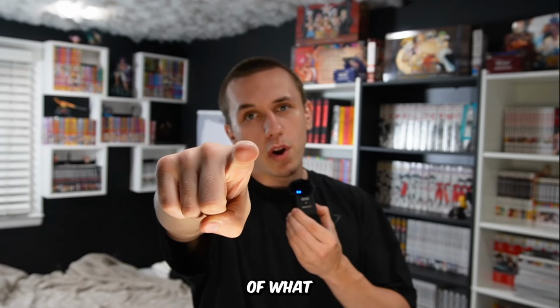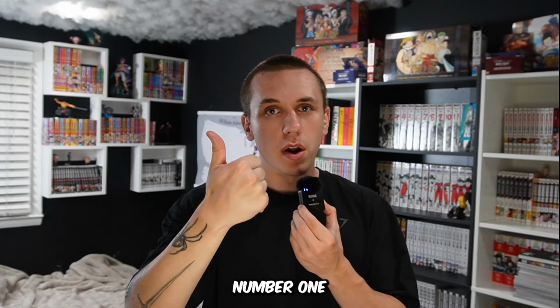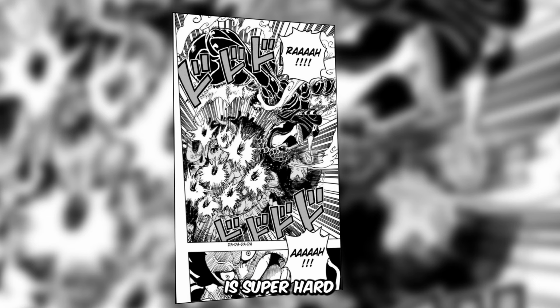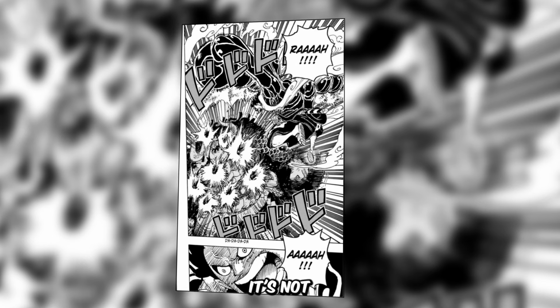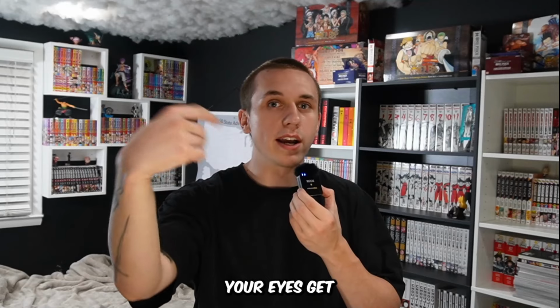Let me give you a breakdown of what I'm basing these mangas off of. There's 5 key components to a beginner manga for me. Number 1, the art needs to be clean. If the art is super hard to read, super dark, super cluttered, it's not going to be in here. All of these mangas I'm going to recommend are going to have easy art that's going to be easy for you to read while your eyes get used to reading manga.